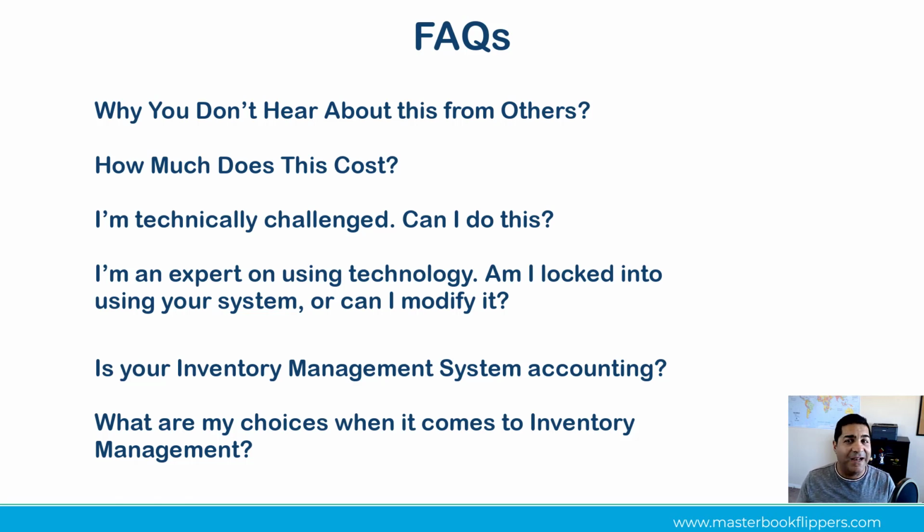And last, and I do not recommend this, you can tell yourself that this stuff does not matter. I'm just going to order my books, I'm going to send them on into Amazon, and I'm going to hope for the best, right? You can do that. However, it is my thought that in business, hope is not a method of being successful.